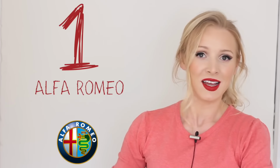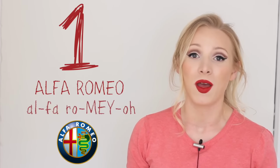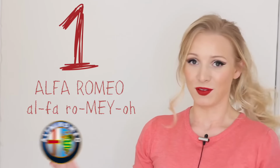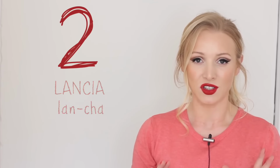Let's start with the Italian ones. The first one, a lot of people call it Alfa Romeo because it sounds like Romeo and Juliet. But it's an Italian brand, so it should be Alfa Romeo. The next one, not such a common brand, but I have heard it referred to as a Lancia, and it should be Lancia, Lancia. Now the next one, number 3, is a very expensive car brand, and we tend to pronounce it incorrectly quite frequently.